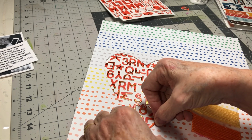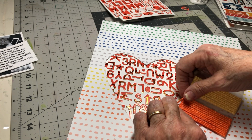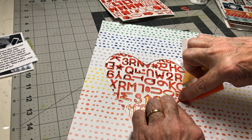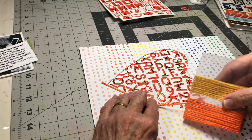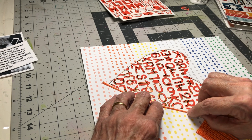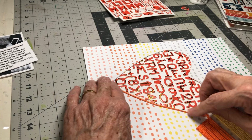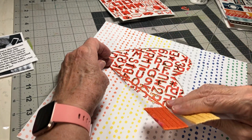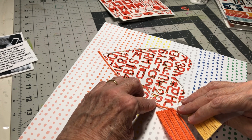And if there isn't, I'll see if maybe I can interrupt it where there are embellishments kind of going overlapping. I don't want to put it all the way up to the edge there because I want the distressing to show. That's not straight. That's not a good line there. Kind of work it around the curve.